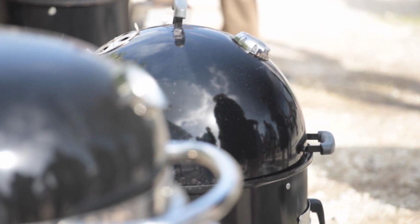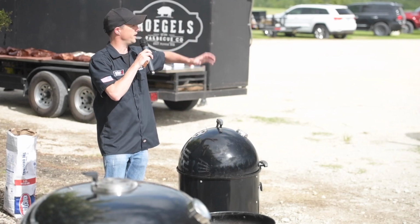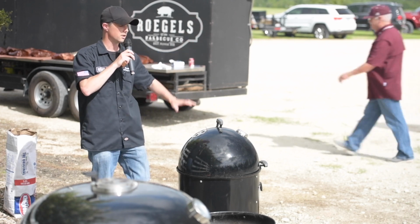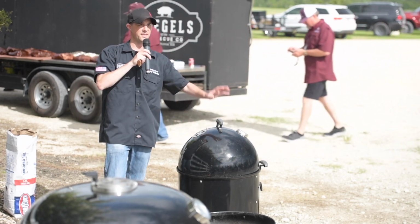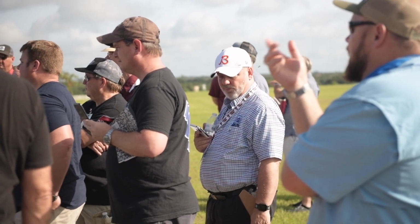I presented as well about our cookers, how do you set them up, proper way to cook on them. We talked a little bit about time and temperatures and wrapping, and just try to get people comfortable with the process. And that's the biggest thing that we talk about when we smoke is that process. And to be able to show people an easier way to do it. Everybody has questions, and we were just able to answer any of those questions and help people out.